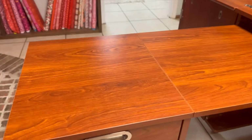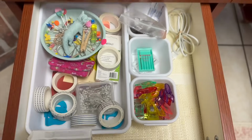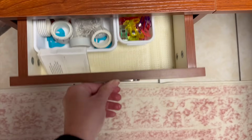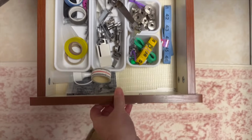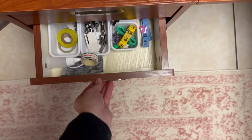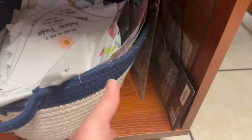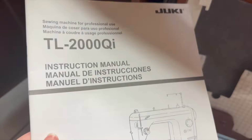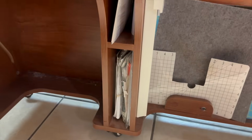All right, so it has these drawers, which are nice to store things. It's nice to have a place to store these type of things. So very handy. And then I've just got some rulers down here that I don't use a lot. And I've got some quilt labels down here. There's nothing that you can really store in here if you're going to keep it closed, so I don't put anything there. Now this little area right here is good for storing, I keep my manuals there. I don't know what else you would store there besides the books.